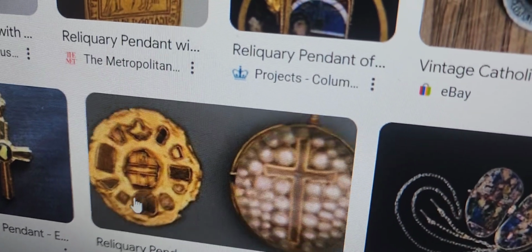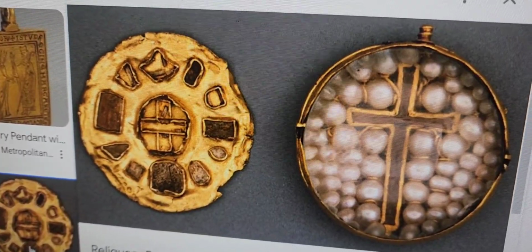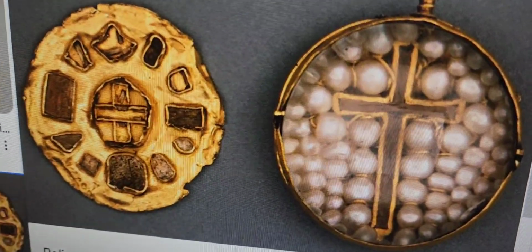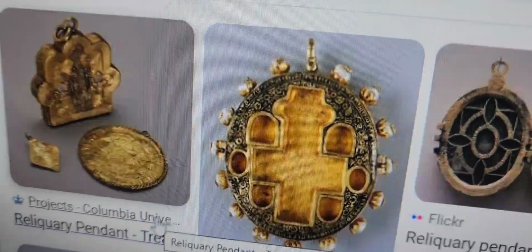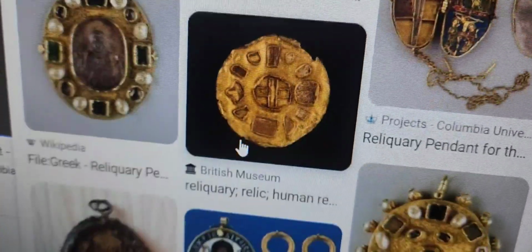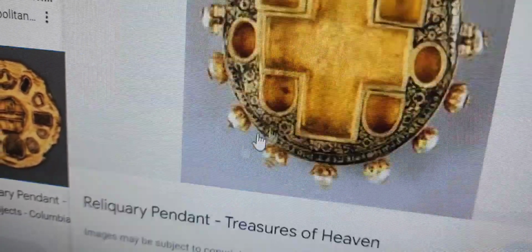Before we do the history of the Austro-Hungarian Empire, which I really don't think you guys will care about, here are some different types of these pendants that held things inside of them, which is really cool. So not only would it hold relics of the saints or the martyrs, it would hold something that somebody held dear to their heart. Here's many, many different kinds. Here's a reliquary pendant. There's more reliquary pendants here. They would just hold something, like a notion of somebody's devotion, which is really quite interesting.